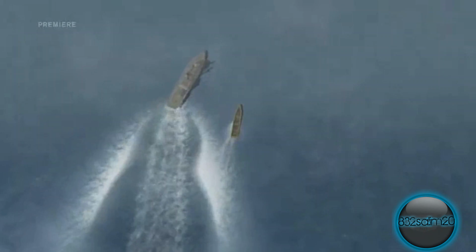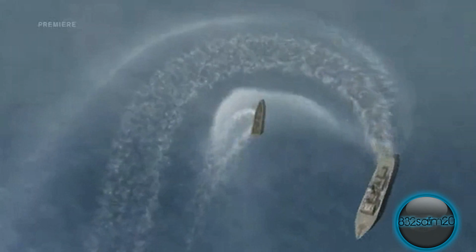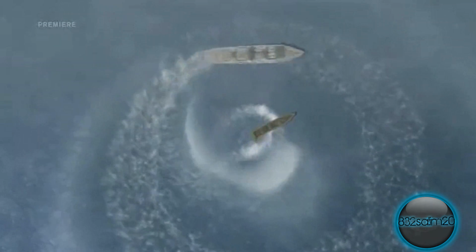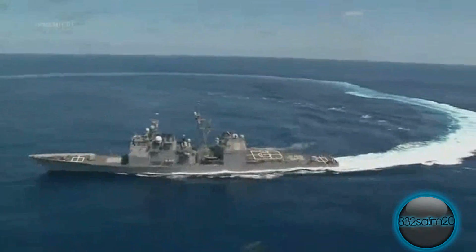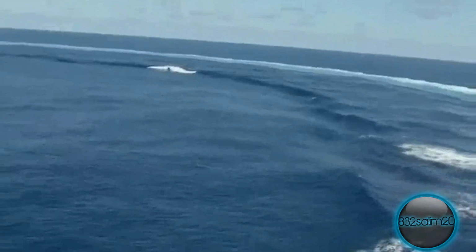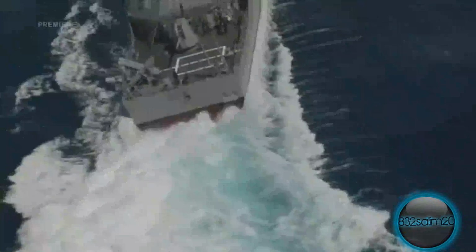Right full rudder. Captain Brown's plan is to use the Gettysburg's superior speed and massive size to circle the skiff. This maneuver will create wakes up to 10 feet high, which would swamp the engines and stop the pirates dead in their tracks. If anybody's ever been in a small boat and the seas are rough out there, you know that you can't go fast in those seas. 10,000 tons puts out an incredible amount of weight, and I cut across them.